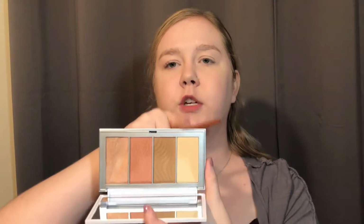But anywho, alright, I normally use this big fluffy brush for translucent powders. I did set my under eyes with my standard Pretty Vulgar setting powder, so I'm just going to try and use this in some other areas here. See how translucent it is. It's got a bit of a pigmented here. I'm going to use my big fluffy brush.